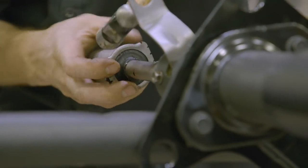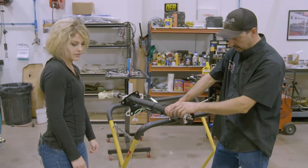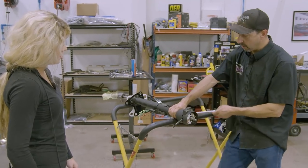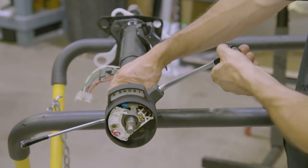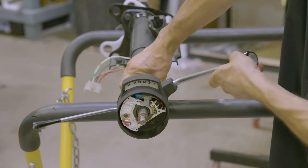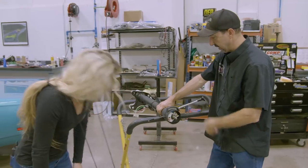Got our clip in there for our turn signal wiring. Here's our turn signal right here. We got the handle on there. You can kind of see how that operates. Then of course our column shift. When it's in park, it's locked, which is cool. You don't have to worry about popping out of gear, and every other gear will just kind of rotate through. Got our little selector in there that tells it what it's doing when it goes into the different gears, which is neat, and it looks awesome.